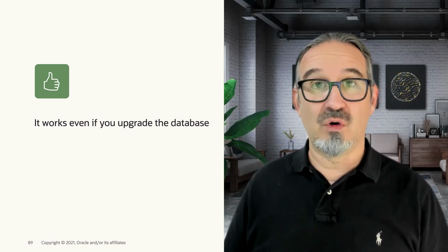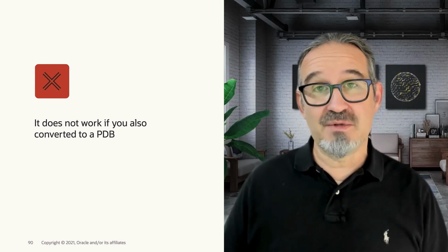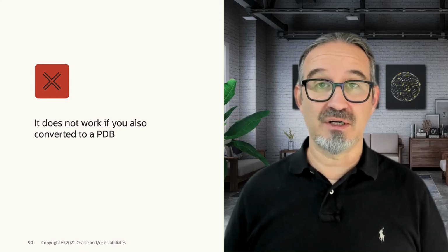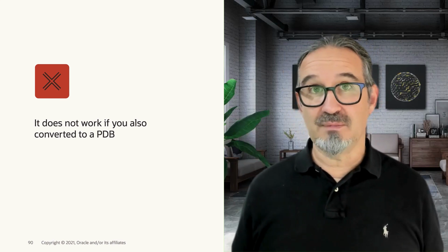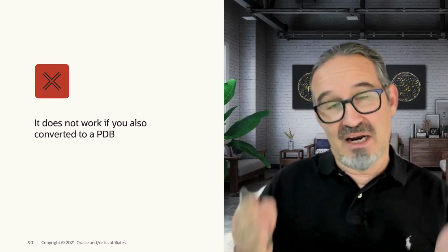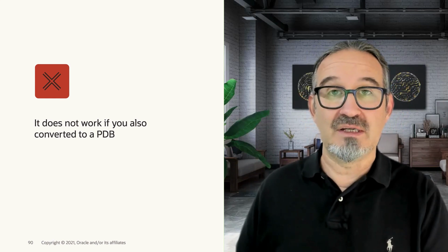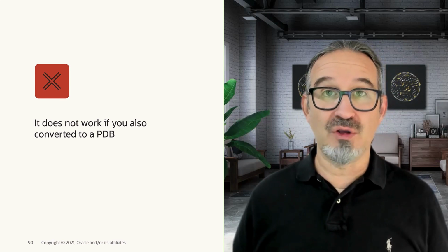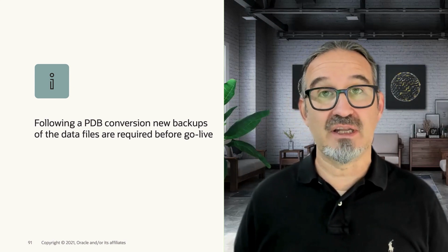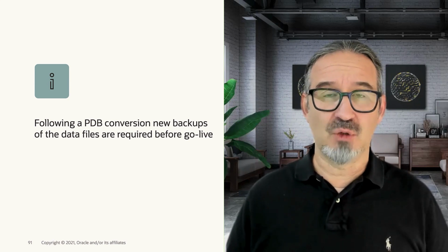You can recover forward even across an upgrade. But the devil sometimes is in the detail here. When you do the migration to multi-tenant, to the CDB architecture, then that doesn't help you. So especially in these cases, you must account for time for that level 0 backup afterwards, once you migrate it into the CDB architecture, before you can go live. So following a PDB conversion, new backups of the data files are really required before go live. That's essential. Don't overlook this point.